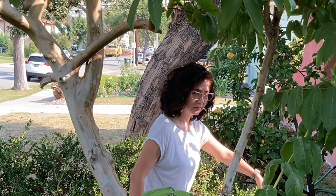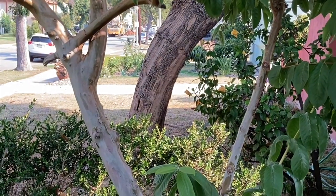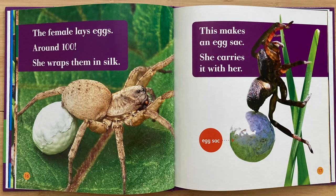I have dark hair. Can you see me? Nope. I'm camouflaged. Here is a male. He moves his palps. He wants to mate. The female lays eggs, around 100. She wraps them in silk. This makes an egg sack. She carries it with her.